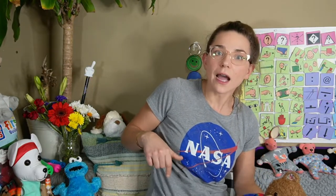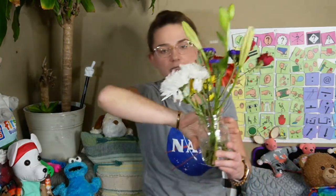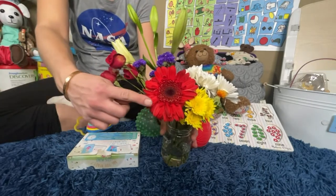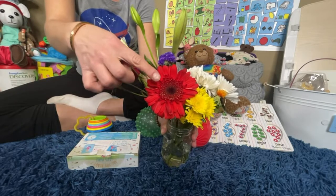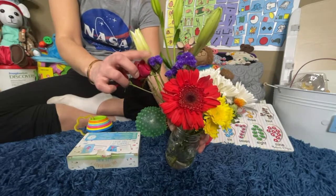Oh, but wait, maybe I can show you these. Look, I got some new flowers. Hey, let's go through our colors real quick with my new flowers. I have to be careful. I won't take them out, but I'll show you. They're pretty. Let's look at the colors. Hey, look at this one. This flower is red. I have a big red flower. And look, some little red roses. And hey, look. These are purple.